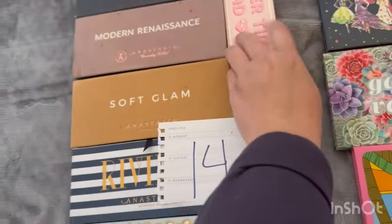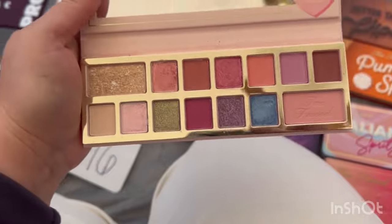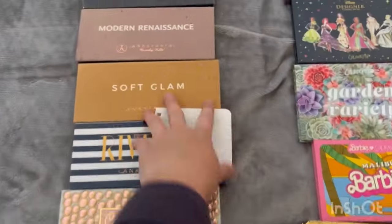Okay, let me get this Too Faced one out of the way. Another pink palette. See, this one's not as pink as the Kylie one though, but I do want to keep this one. So this one's pretty new to me and it's actually really tiny. So next is the ABH palettes.